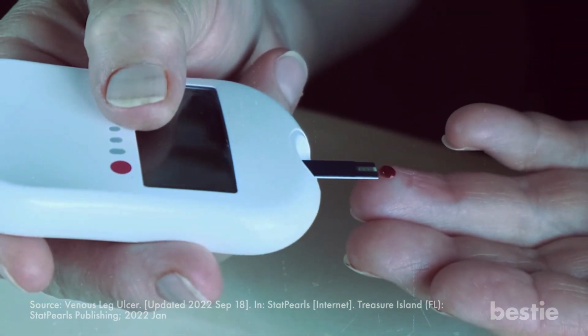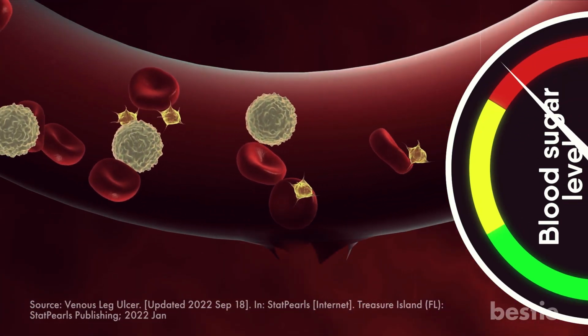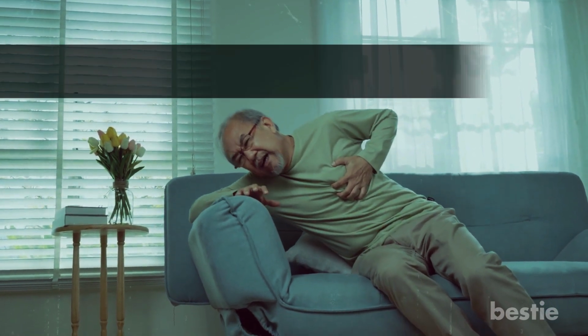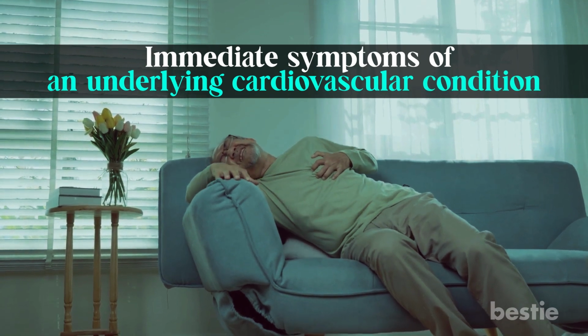This damage can also occur due to diabetes because high blood sugar can damage your arteries and have the same effect as peripheral artery disease. So far, we've discussed the subtle signs that your heart may be in trouble. Now, let's look at the immediate symptoms of an underlying cardiovascular condition that you should never ignore.